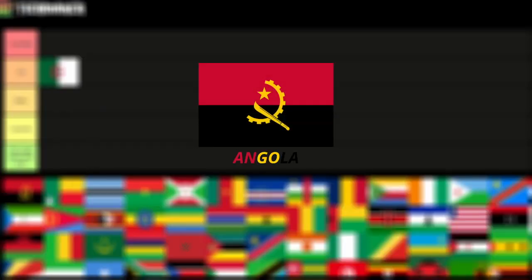Next up, we have the Angolan flag, which in terms of design, I personally believe to be one of the most badass. The flag has 2 bands of red on top and black below it, each representing the bloodshed during the colonial period and the African continent respectively.